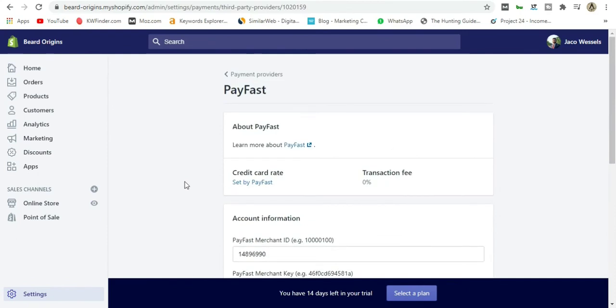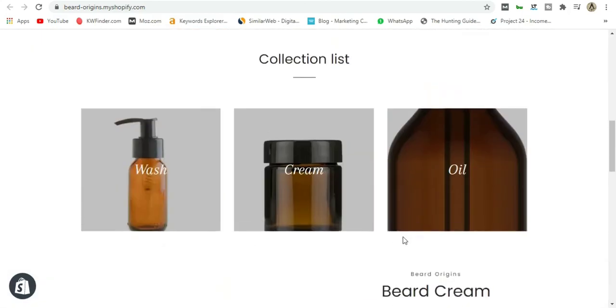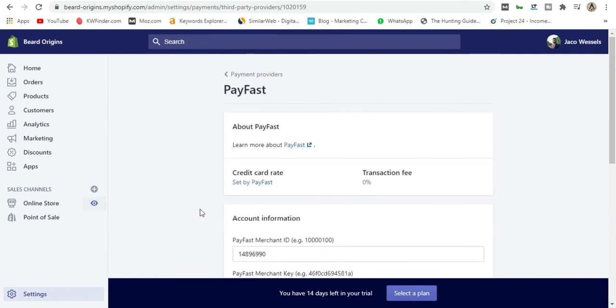So our payments are already set up for our store. Now if we have a look at our store and scroll all the way down, you will see these little trust icons at the bottom. These are automatically added by Shopify. They create trust with your buyers, with your visitors. So that was very important to do to get your store up and running. Trust me, if I say stick with PayFast, they're very cool. Their transaction fees are not the highest in the world, but at least you know for sure you're going to get your money without any hassle.